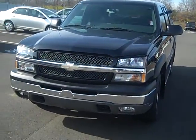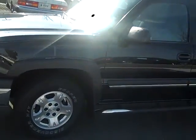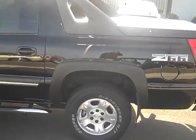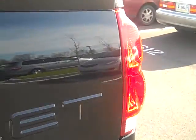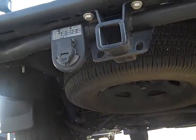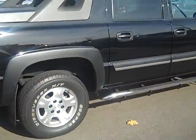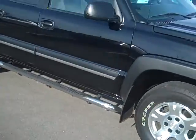This is the 2004 Chevy Avalanche. Black. This is the driver's side of the vehicle. The bed with a bed liner, spare tire. It's a beautiful vehicle with the side step up bar.